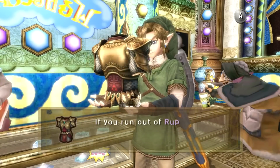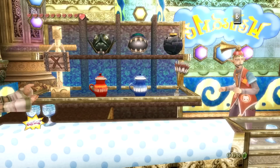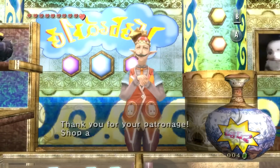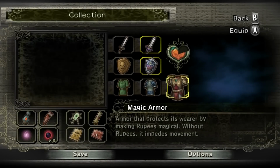Bearing in mind that it still costs a fair bit to buy the magic armor even at a heavy discount, this means you'll soon be more broke than an untempered giant's knife. And when you run out of money, the magic armor deactivates and becomes incredibly heavy, meaning you have to clank about the place like RoboCop.